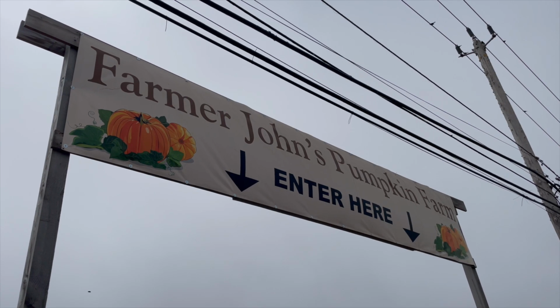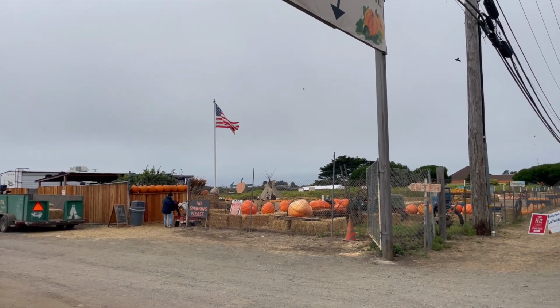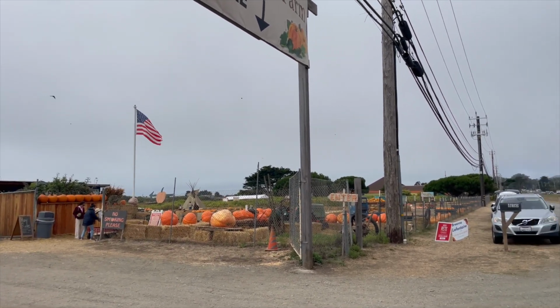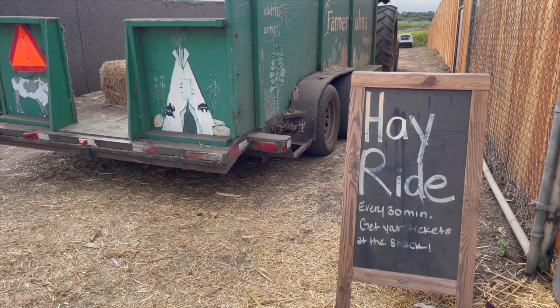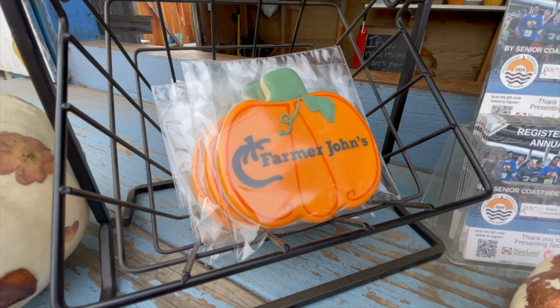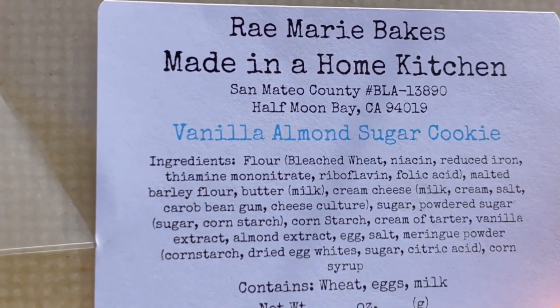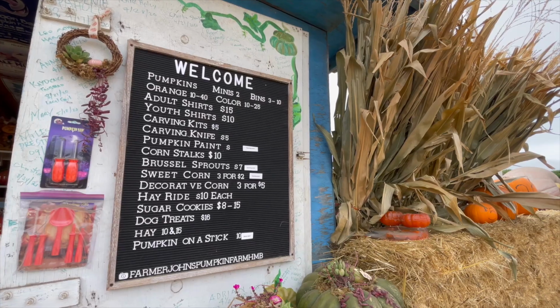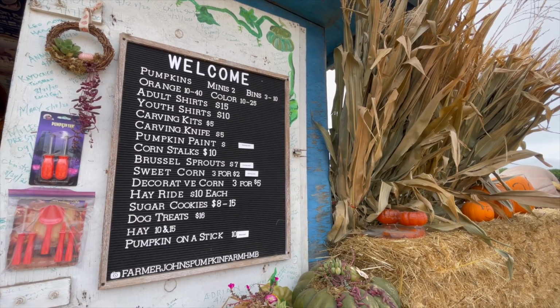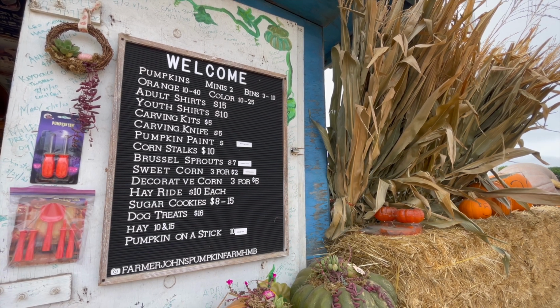Right next door to Andreotti Farms is Farmer John's. They also have a wide variety of pumpkins, and they offer a hayride as well. They offer a variety of items you can buy, and they have these beautiful sugar cookies made by a local baker, Ray Marie Bakes. The cookies are beautiful and delicious.